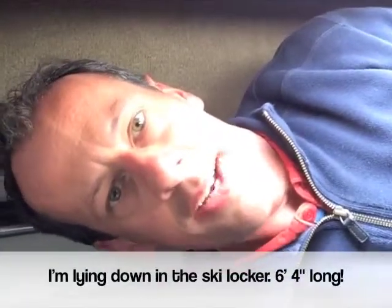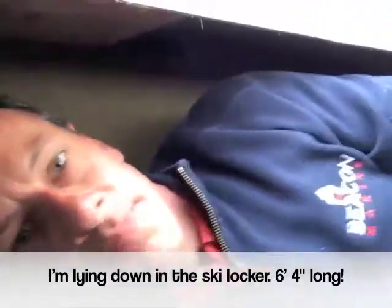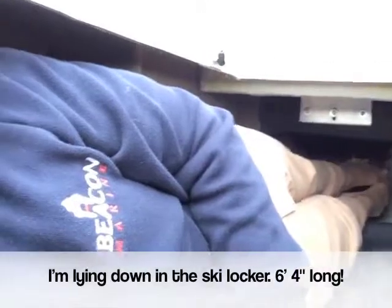This may be a really odd place to start the interior video tour of our Cobalt R3, but I wanted to give you a sense again of how Cobalt's engineering has really done a marvelous job of maximizing interior space, from the beam width to storage. And so, believe it or not, I am lying inside the ski locker below the deck, and I'm fully stretched out. So there we are. My feet are not touching. I've got about 4 or 5 more inches at the end, and my head is not touching.